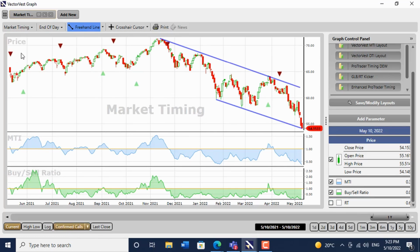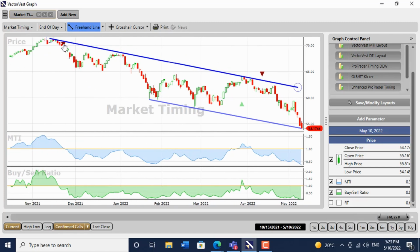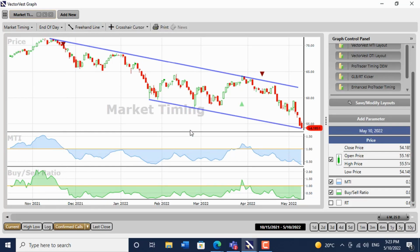Those are whipsaws, typical as a market struggles to get up. And then we had that great confirmed down signal. When was that? That was way back in last November. So what I've done, folks, is I've drawn this equidistant channel, which is pointing to a support level pretty much where we are at the moment.